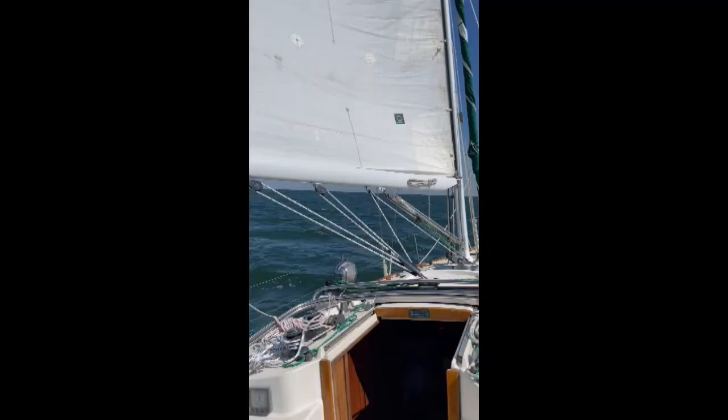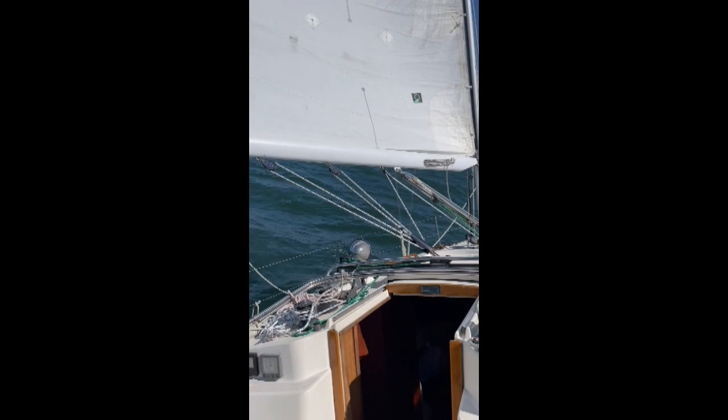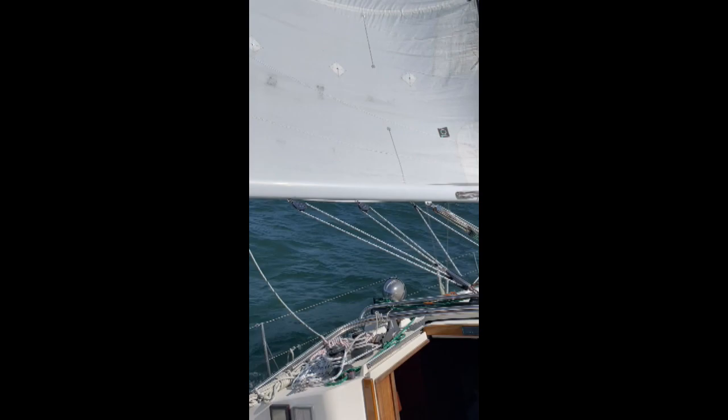Very pleasant downwind sail. Winds from the south. Southwest, upper teens was predicted. It's probably about right. Makes a little bit of a swell.